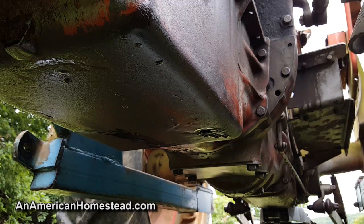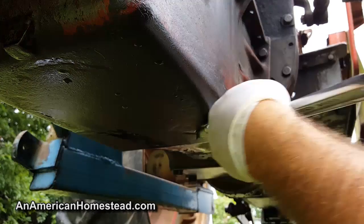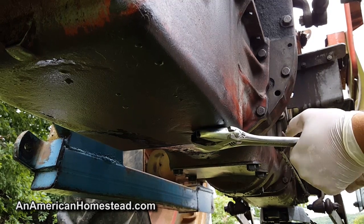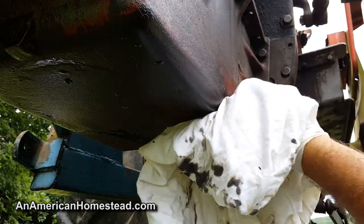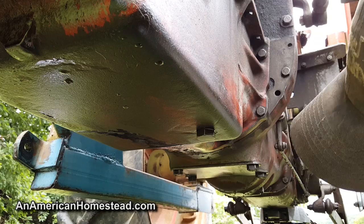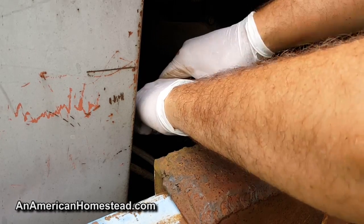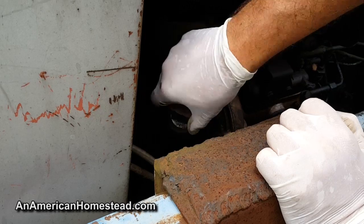Okay, that's about done dripping. Let's go ahead and replace this. Give it one final wipe down, so that way I can see if there's anything leaking later on. But yeah, looks good. And finally what we'll do is go ahead here, and if I can get that open. Oh, there we go. Add this new oil.